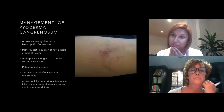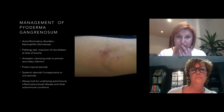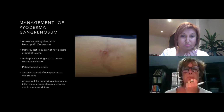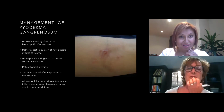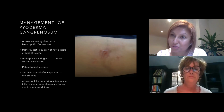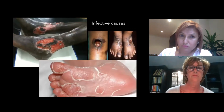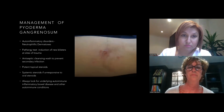Has anyone heard of the term or been sat in an MDT where pyoderma gangrenosum has been discussed? No comments at the moment, Sweta. No, I've heard the chat go to 35, so I can't see anything. So we've got an inflammatory infiltrate. Yeah, so does anyone know what type of histological disorder this is? So in skin terms or dermatology terms, what do we call this? What type of dermatosis do we call this? Yeah, anybody? People aren't sure at the moment.